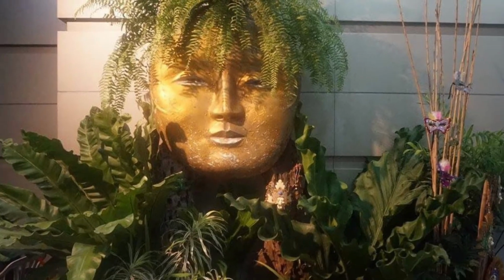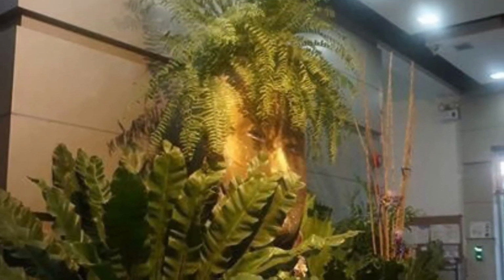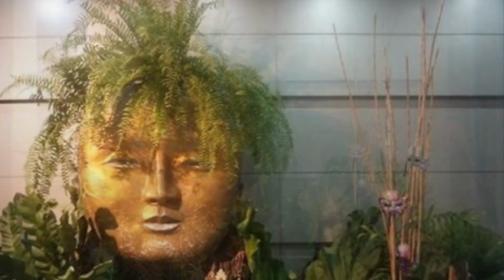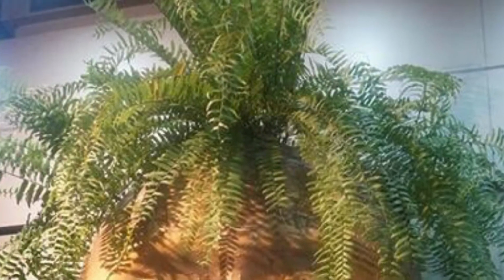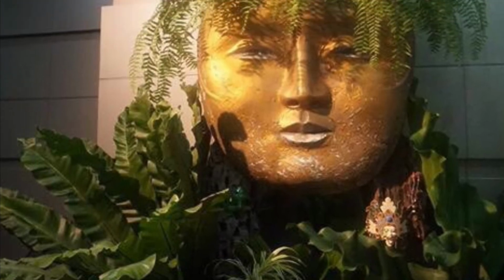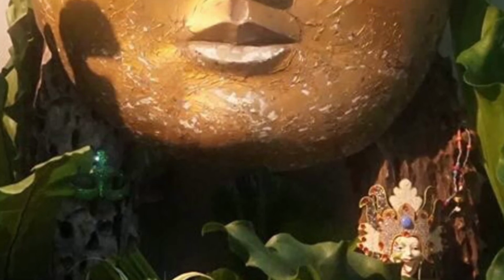I am so proud of this really big mask. Now it's carrying a Peruvian fern that really grows in length, and sometimes I would use different kinds of hair and even put flowers on its head. This mask never fails to get the attention of the onlooker. I see her as a guard, guarding the whole indoor landscape.